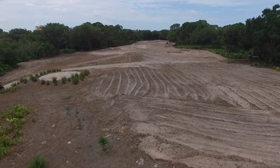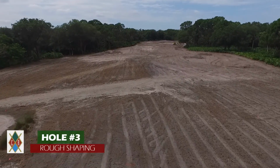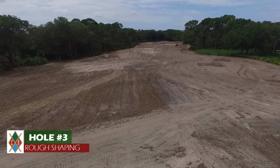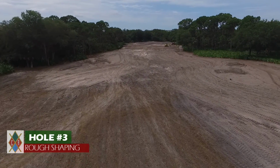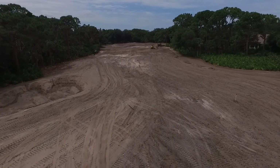All right, so let's head out on the course here. We'll start on hole number 3. You can see the rough shaping has begun. You can see a rough outline of what's to be the waste area on the right-hand side. So no more bouncing into those palmettos off the grass line.